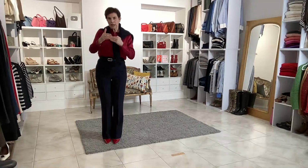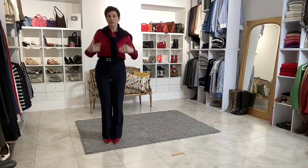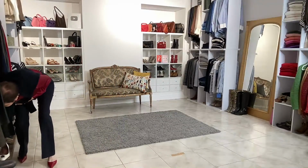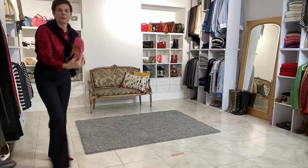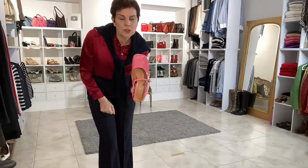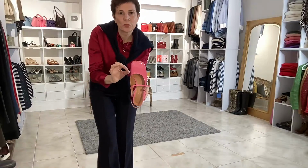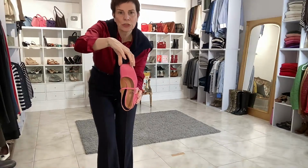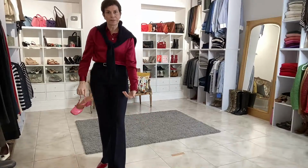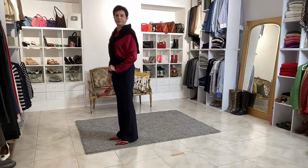My legs would appear not as long if I was wearing square-toed shoes. I have a pair here, pink ones, and they're rather square. So my feet would be cut here, as opposed to those pointed toe shoes which continue, and then my feet, in elongation to my legs, look longer. Okay.